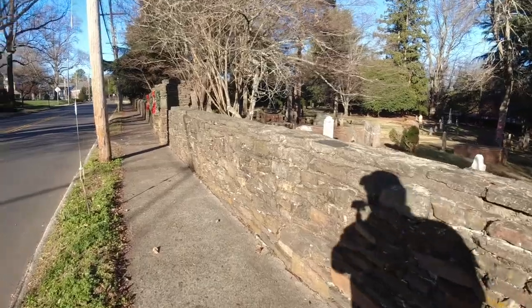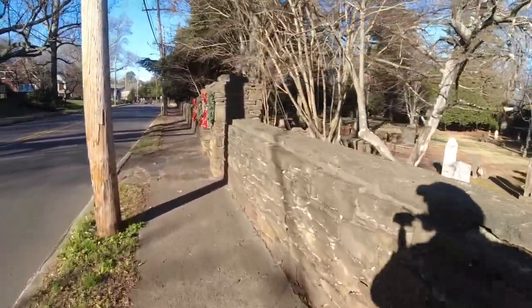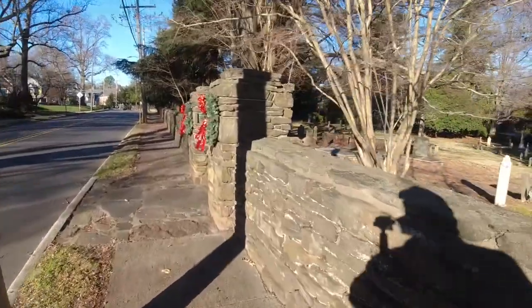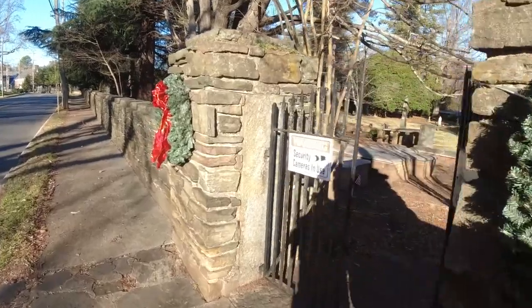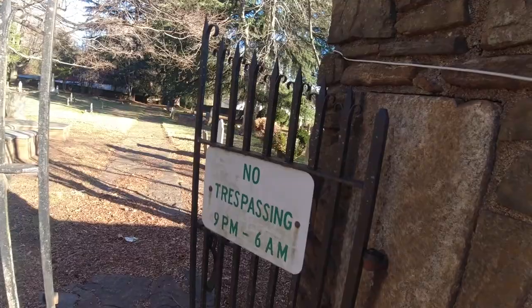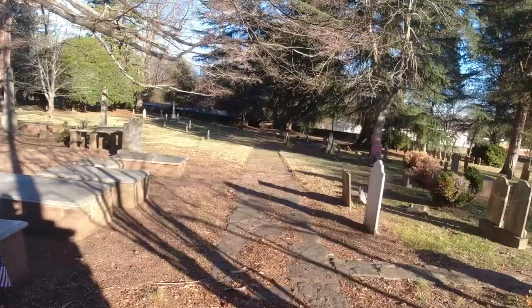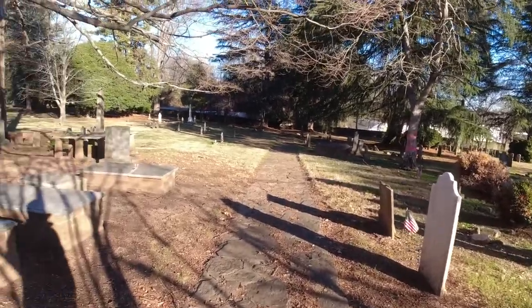And right across from the church is this old cemetery. I love the old stone wall here. This is really cool. Yeah, I love old cemeteries. Got a security camera. Let's see, no trespassing from 9 p.m. to 6 a.m. So we're good. We can go inside. Curious what some of the dates are on these tombstones.